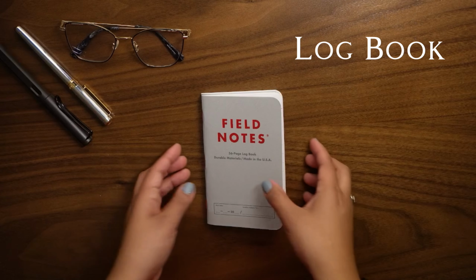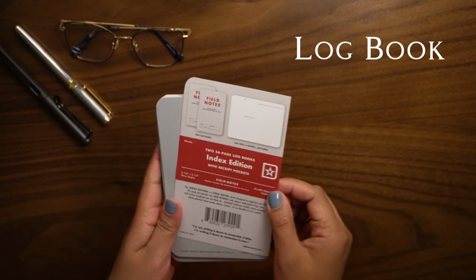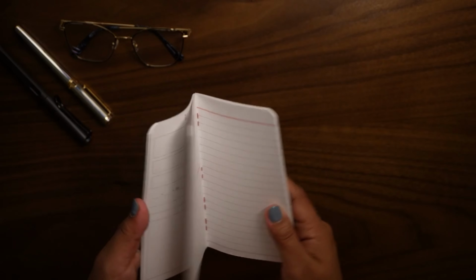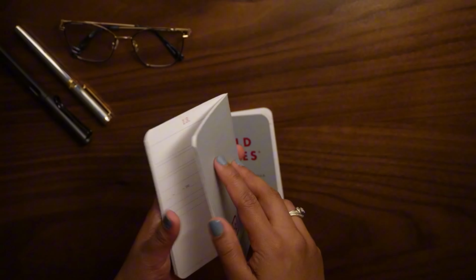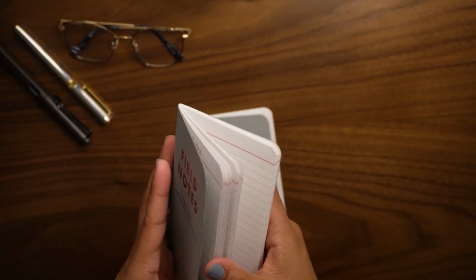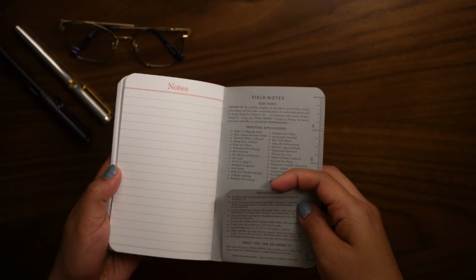Now the logbook. This one's special because it's great for tracking any kind of entries. I actually use this one for book reviews. With 26 entries, you can document each book you read, and the back pocket is perfect for holding little notes or bookmarks.